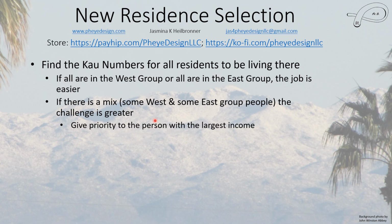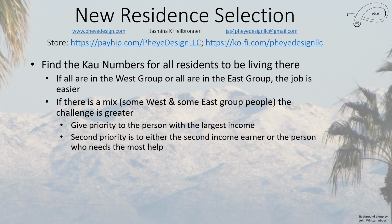Basically, if you're in a situation where you have East group and West group people in your family, you want to give the priority, that is, you're going to decide on the facing direction of the house by making it a good direction for the person who already has the largest income, because you don't want them to lose that. You don't want that to become a problem. You want them to continue to have good luck.